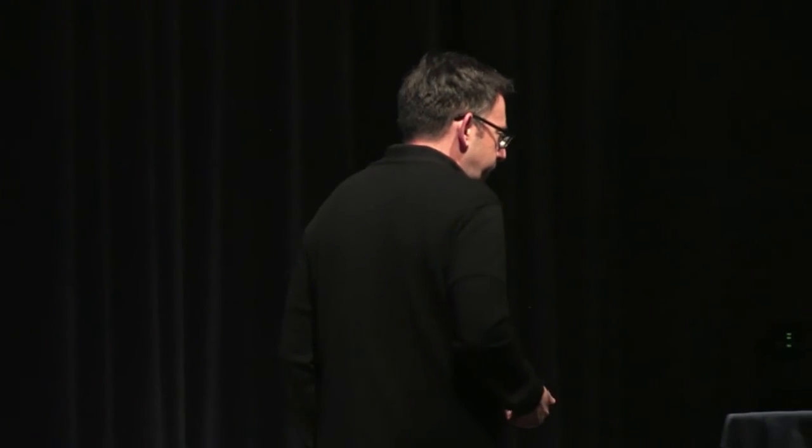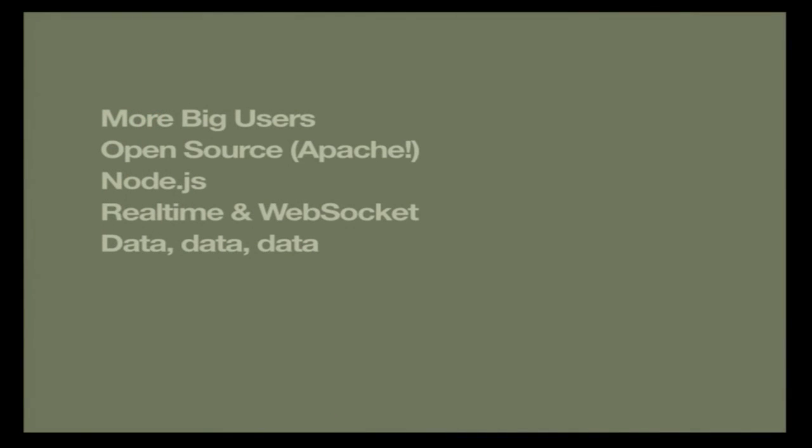So what are some of the things that we'll be working on next? We're continuing to work on finding ways for big users to succeed on this. Obviously, we want to be very successful for developers of all sizes, but given the economics of a platform like this, if you can't have apps at the highest levels of scale succeed on it, then the overall economic model doesn't work.